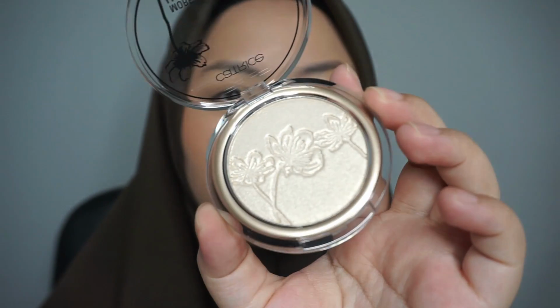The highlighter, I'm going to use Catrice More Than Glow highlighter, and this one is in the shade 10 Ultimate Platinum Glaze. This was also one of Tati's recommendations. I finally found it in our nearby Guardian. I grabbed it. It was on sale. It was only like 25 ringgit, so super affordable price tag, and it has like a cool carving on it.